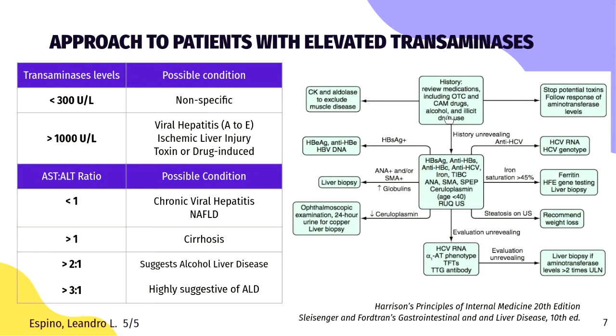Because almost any medication, including these drugs that I have mentioned, has the potential to elevate serum aminotransferase levels. So we can only rule in the drugs as the cause of these elevated transaminases if the enzyme levels return to normal after stopping this medication. Muscle disease should also be excluded by obtaining the serum creatine kinase and aldolase enzymes.